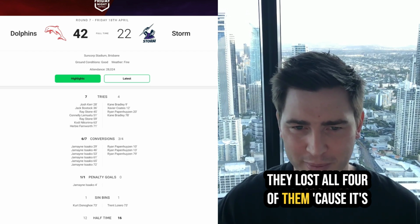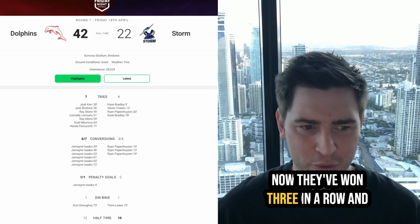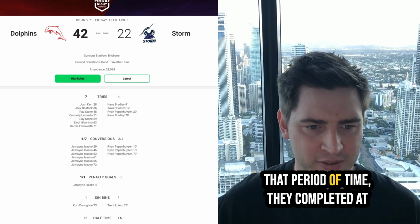They lost all 4 of them, because it's very hard to win when you're only averaging 14 points. Now they've won 3 in a row, and they've scored 30 plus in each of those games, including games against the Storm and Panthers during that period of time.